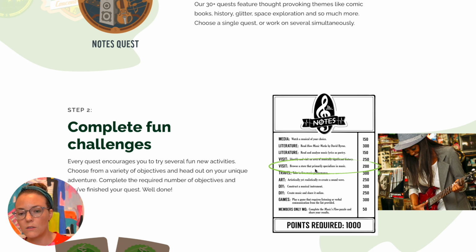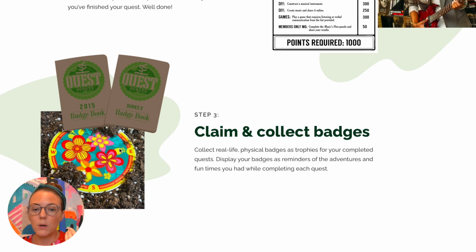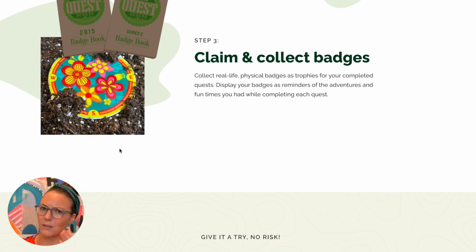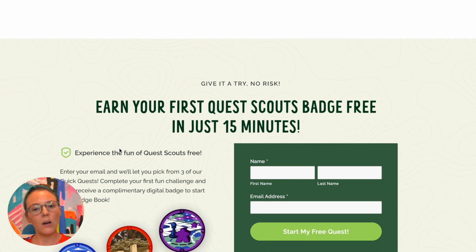So if the objective is browse a store that primarily specializes in music, we have someone in a music store there. Claim and collect badges, and this is where you can really see, oh, they're real badges. Like I can have a real badge in my real badge book, and we want to make that clear because the digital badges are for the quick questers. The real badges are for the members, right? And then finally, again, we are tying in our marketing bridge here. Oh, I see how Quest Scouts work.